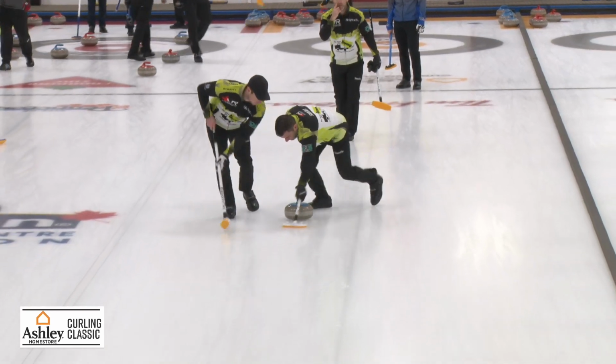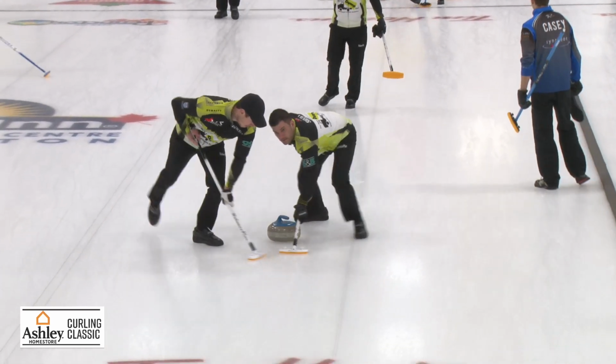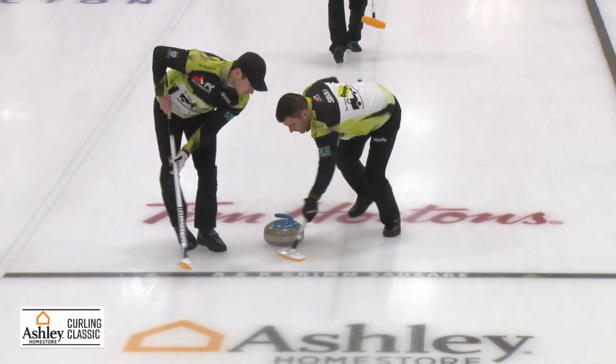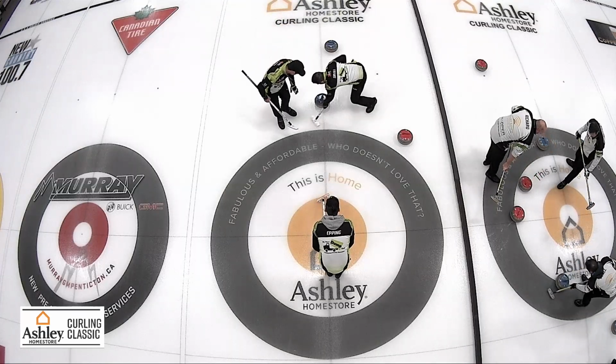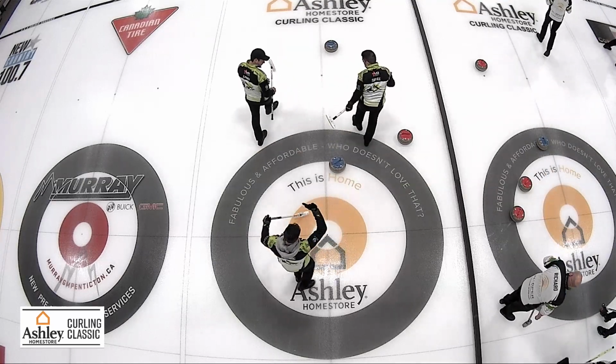Line's good. They would like to put this one top 4 foot probably, behind that center guard there. Over curl. Line is looking to get really good. Good shot.